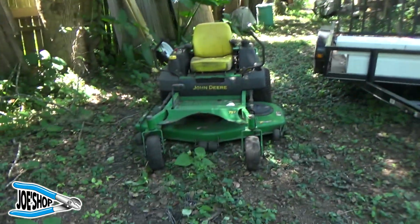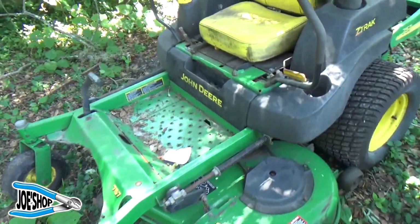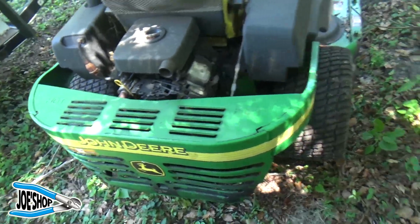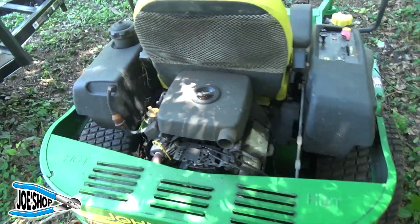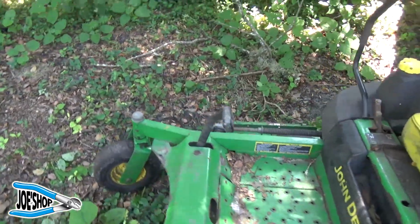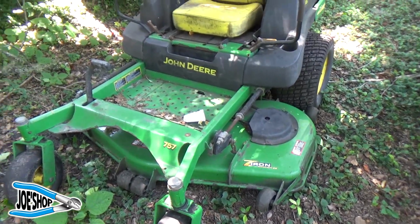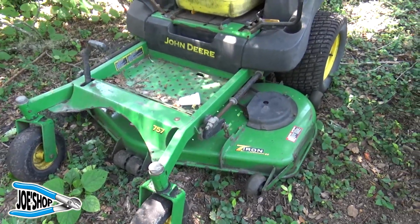So I'm going to relax on the mower. This is a John Deere 757. It's a nice machine. We actually got it from an auction. The 25 horsepower, I believe this is that Briggs Vanguard. A good machine. Got to put some air in the tire. It's a 60-inch deck on there. So anyway, it does a good job of knocking the yard out really quickly. So I'm going to do that, maybe try to get a little footage.